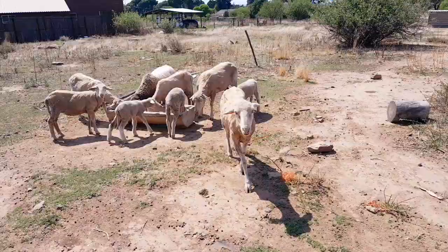Maybe if I see something else, I want to show you what the sheep look like now that I brought them to the homestead. Remember, they were sheared in the previous video. I want to show you what they look like now after a week of living in the dirt. Let me go feed them quickly.